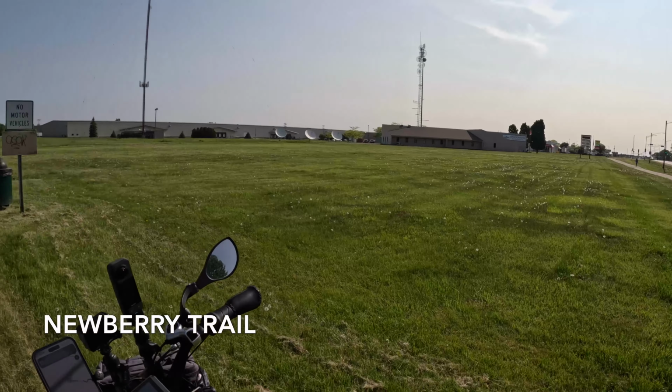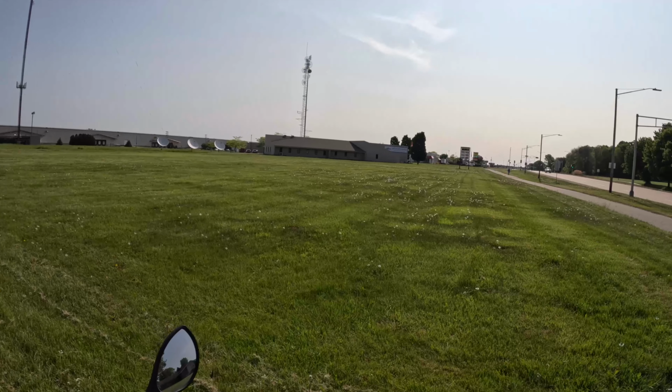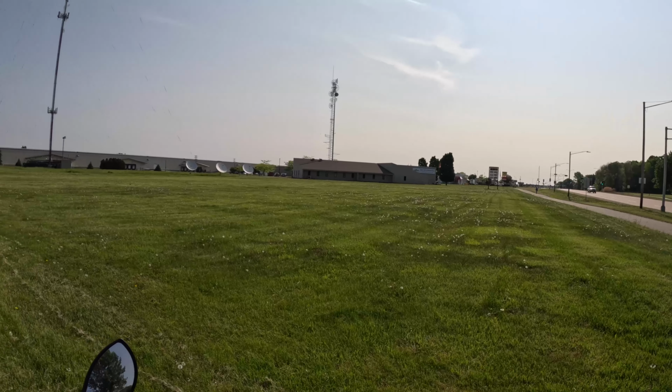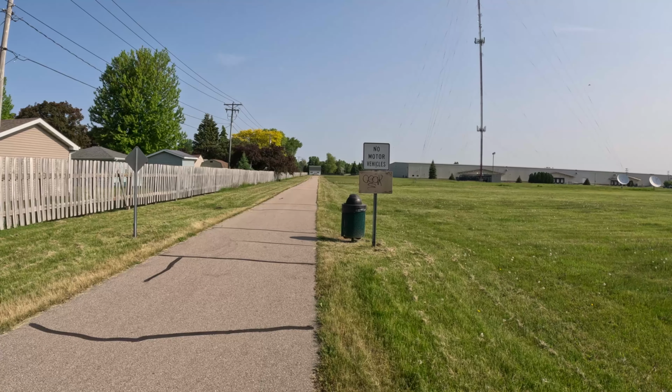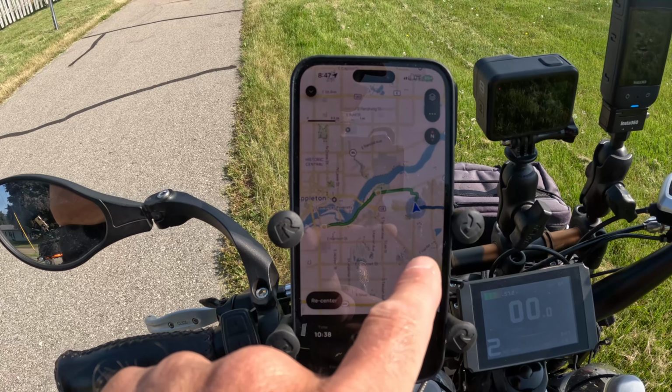Miles later, we've made it to the Newberry Trail here. Pretty simple ride from the hotel, so that's definitely something to keep in mind if you're interested in checking out a bunch of smaller trails in the area. So let's take a look at the map here.